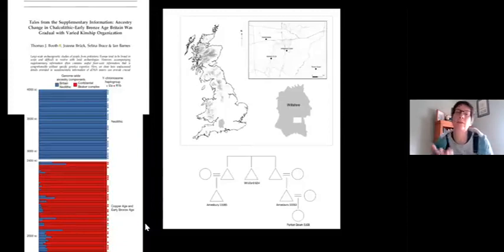We're beginning to pick out the detail of this really interesting transition period, and new scientific techniques like ancient DNA and isotopes and precise radiocarbon dating are helping us to disentangle and really get to the nitty-gritty of what this transition looks like in reality.